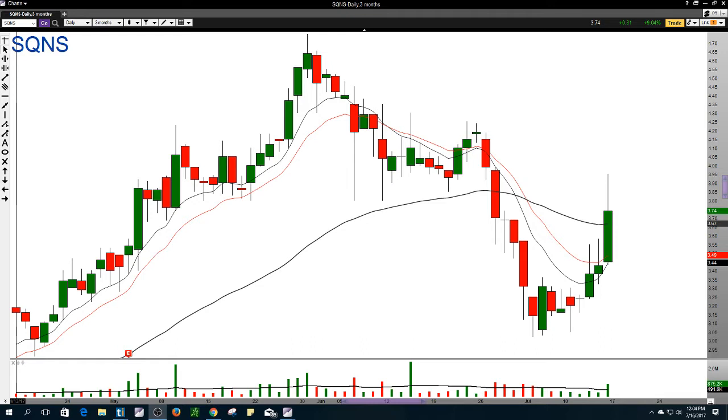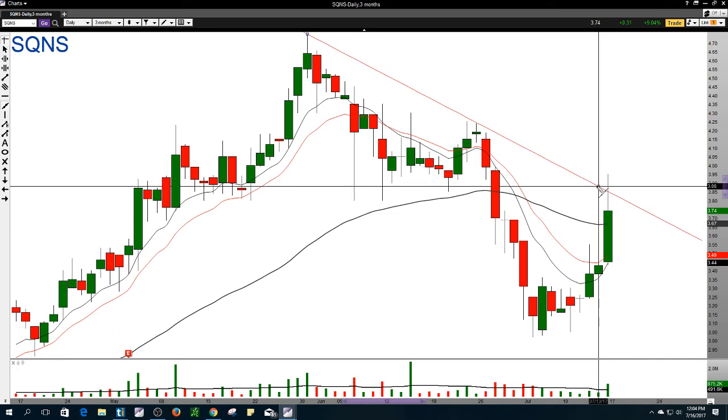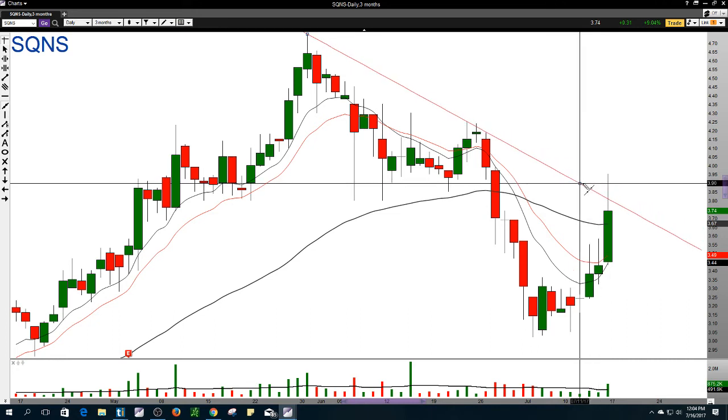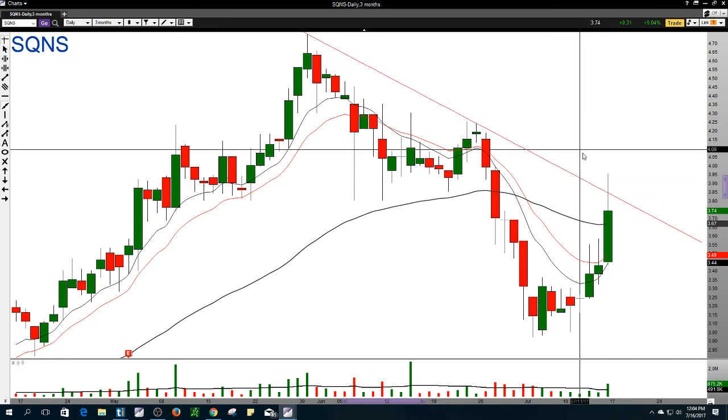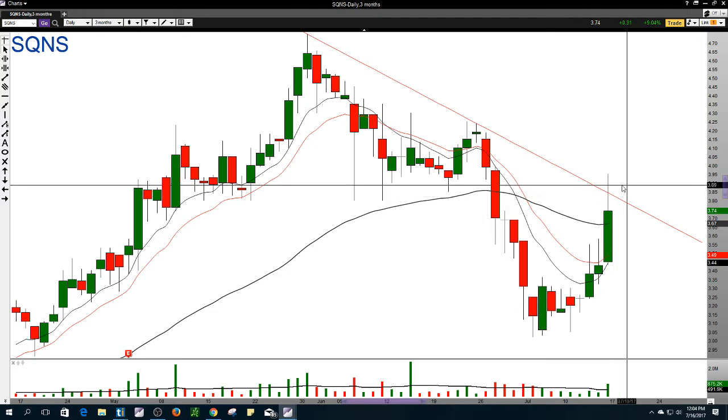First name on the list this week is SQNS. I do like the volume that came into the chart on Friday. It closed over the 50 EMA, which it hasn't done in a while. And we also have the chart coming up into an area for a possible breakout. So we're going to wait for this chart to break out to the upside first before taking it on the long side. Ultimately, you need the candle to be over $3.82 in order to be long on SQNS.